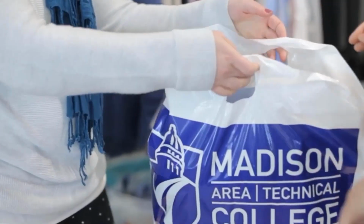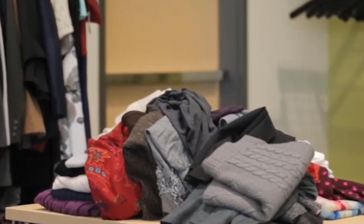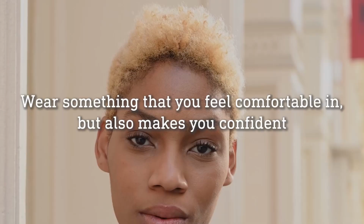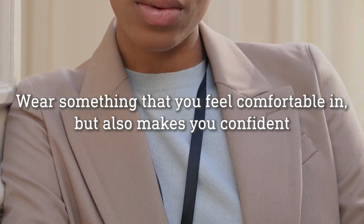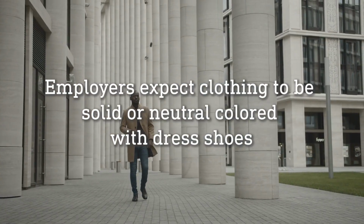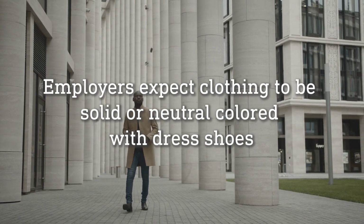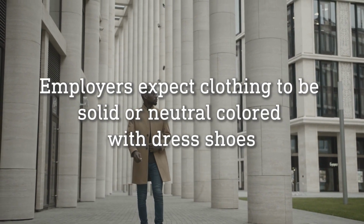As you prepare to shop the Career Closet or go through your own to pick an outfit, keep in mind these tips from our career advisors. Wear something that you feel comfortable in, but also makes you confident. Your outfit should be in good condition and wrinkle and lint free. Employers typically expect interview clothing to be solid with dark or neutral colors with closed-toe heels, flats, or dress shoes.